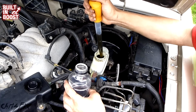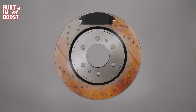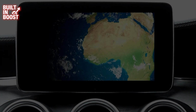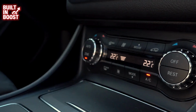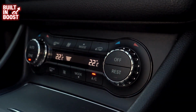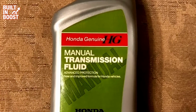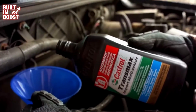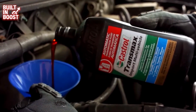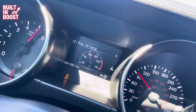Coolant that hasn't been flushed in years can become corrosive, attacking metal from the inside. Radiator hoses swell, thermostats stick, sensors start malfunctioning. The entire cooling system becomes a weak link, and by the time the temperature gauge climbs, damage is already happening. Transmission fluid is even worse. It's expensive to fix, but cheap to maintain. Ignore it long enough, and you're looking at harsh shifting, clutch slippage, or total failure.